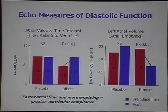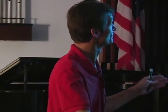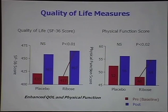Atrial velocity time integral and left atrial volume changed significantly with ribose. The left atrium was smaller because the left atrial pressure was lower because the left ventricle was less stiff. Your pulmonary capillary wedge pressure will be lower. You'll be able to do a lot more. It takes energy for the heart to relax. By giving them ribose, they could make more energy, their heart could relax, less shortness of breath. Symptoms of heart failure were reduced. Quality of life was significantly improved in the ribose group, but not with placebo.